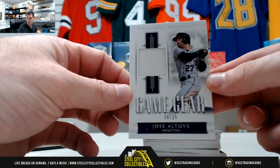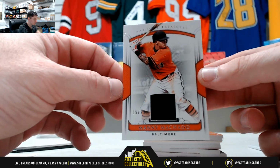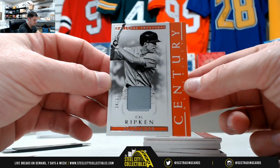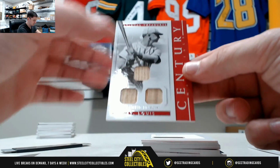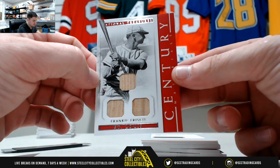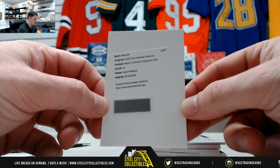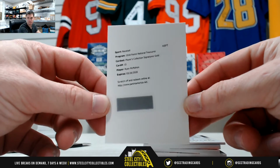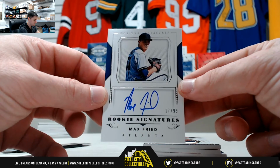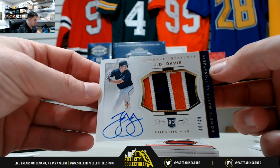Jose Altuve, 20 of 25. Manny Machado out of 99. Nice Cal Ripken out of 99. Frankie Frisch, that's 6 of 25, triple bat. Then we have a Players Collection Signatures Gold, Ryan McMahon, the Rockies. Max Fried, 17 of 99. Nice JD Davis, it's out of 49.